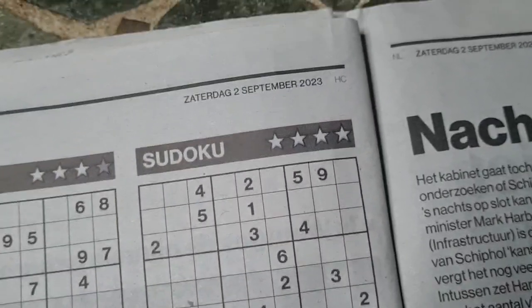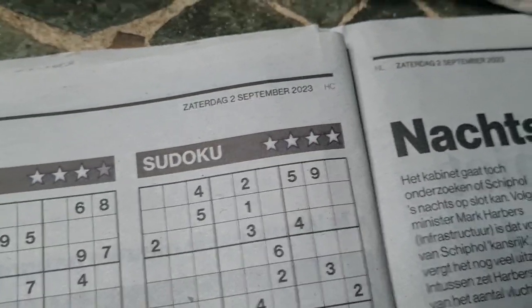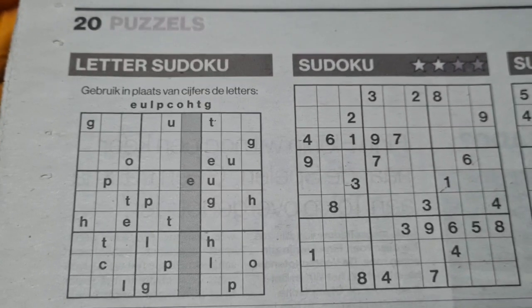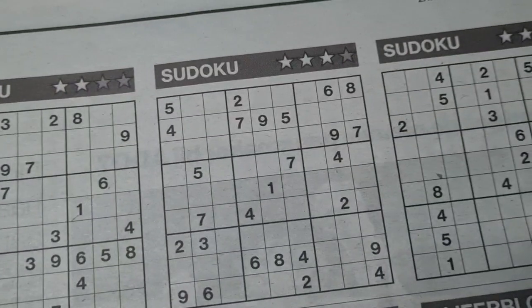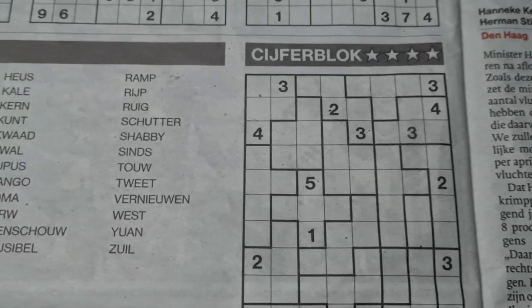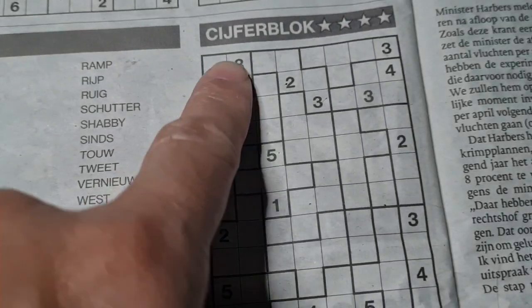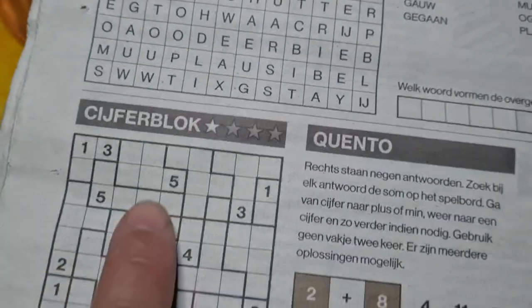September the 2nd, 2023. We have here in this additional 7 extra puzzles. Those puzzles are the letter Sudoku, the 2 stars, the 3 stars, and the 4 stars Sudoku. 2 tectonics, aka jigsaw Sudokus. In Dutch, they call it cipher block. In Japanese, Suguru. 1 with 4 stars and 1 with 1 star.